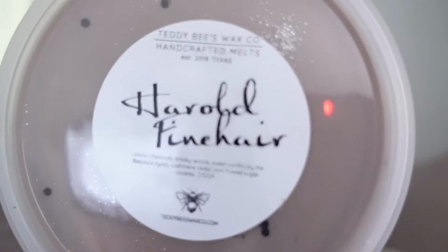The next repurchase was Harold Fine Hair. This is by the fireplace type, warm chestnuts, smoky woods, and sweet vanilla with cashmere cedar and frosted sugar cookies. We both love By the Fireplace, and she wanted her own whole tub for her office, so obviously I can't say no to her.